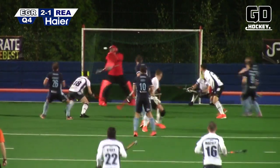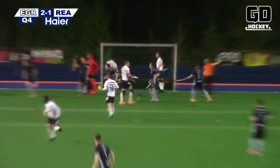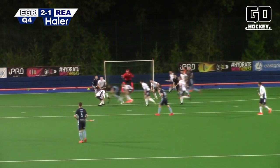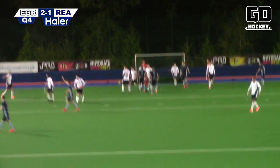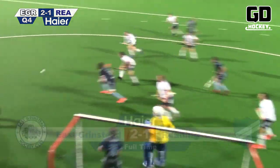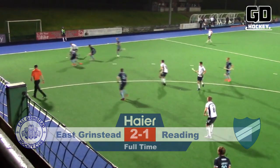Ellison taking on the penalty corner. Smith makes a save. Lockrick just a bit too physical with his challenge. Free out for EG. Reading searching for this equaliser. Here's another opportunity. Good stick behind for the long corner. Penalty corner. And it comes. Wyver makes the save. Final score here: East Grinstead 2, Reading 1.